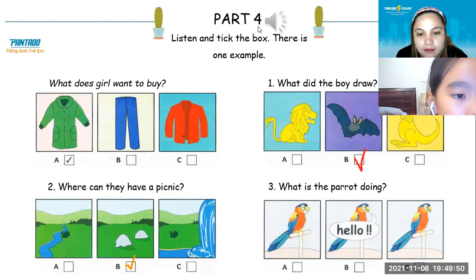Three. What's the parrot doing? Can I give the parrot some fruit, Mum? Not now. It's sleeping. But I can hear it. It's talking. No, it isn't. That's the radio.